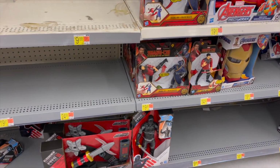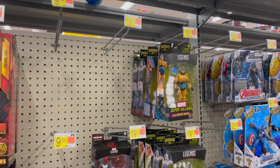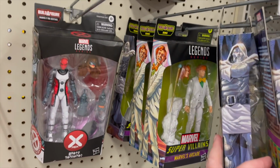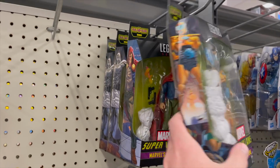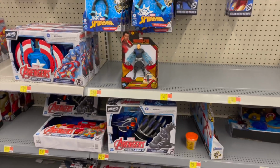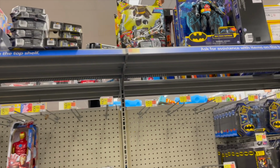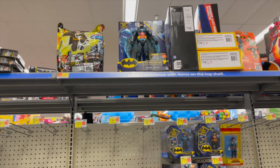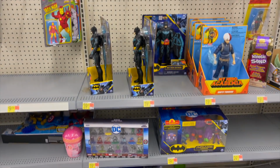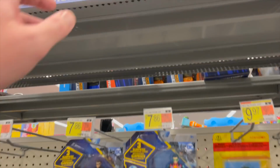And moving on down, lots of Snake Eyes stuff down there. Some of the last Marvel Legends wave, plenty of Dr. Doom and Arcade. Got about half the wave, I guess. Man, I'd love to run across a TMNT Turtle Van. Haven't seen a single one yet, but I would love to see one.